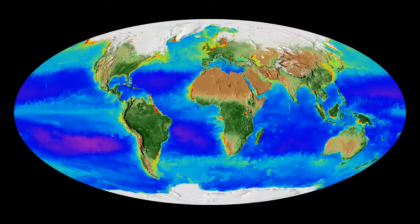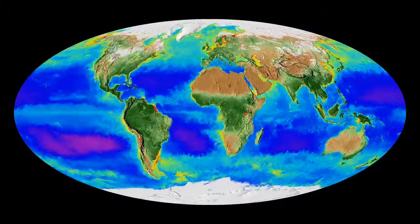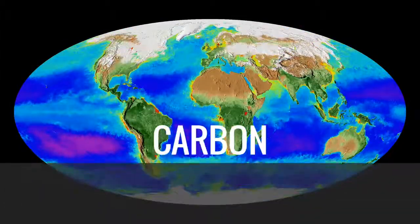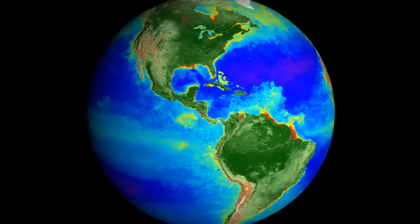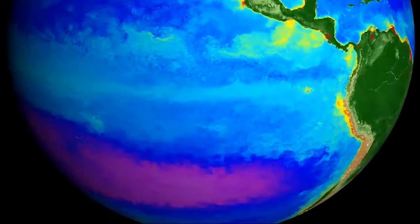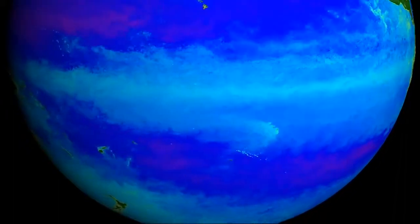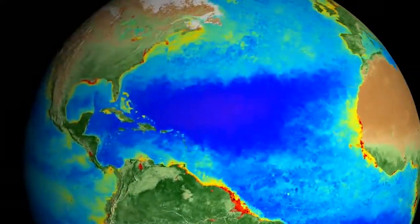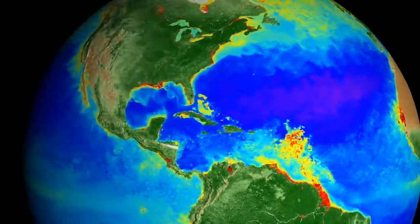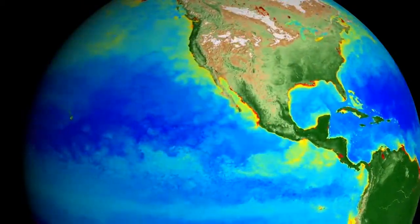The opposite is true during colder months. During winter in the northern hemisphere, which is home to most of Earth's land plants, carbon in the atmosphere increases as plants go dormant. And then there are extreme zones in the ocean. Purple patches are nearly devoid of any phytoplankton. They're basically deserts at sea, while the red zones tell us that there's either a high concentration of phytoplankton hugging the coastline, or our satellite sensors are picking up on another input changing the color of the water.